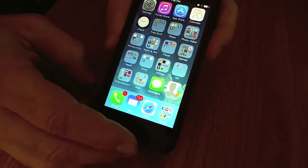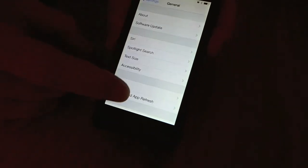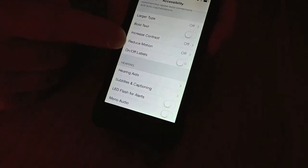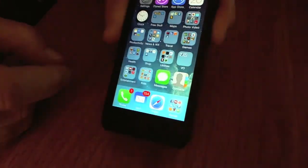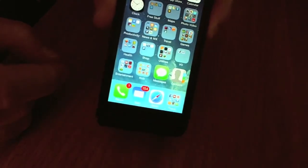Now, to turn that off, all you have to do is go up to Settings and go down into the General, and then go into the Accessibilities area, and then scroll down over here. In the Reduced Motion area, if you take that and you turn it like that, it will actually take that background and stop it from moving at all. It makes it stick in place. So if you don't like those stars moving around, that's how you stop it.